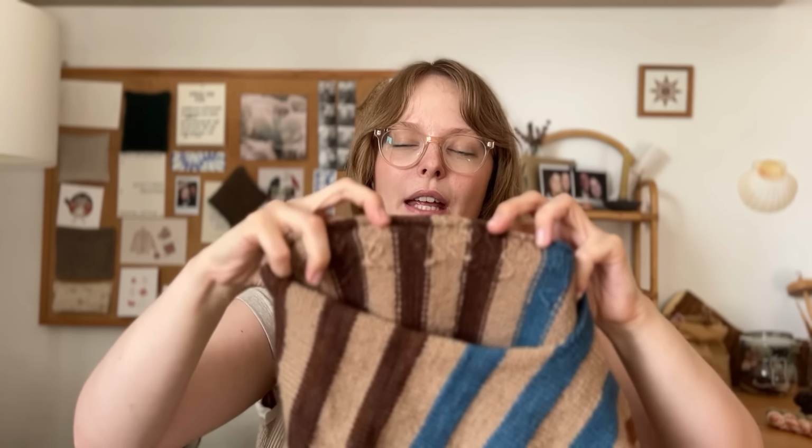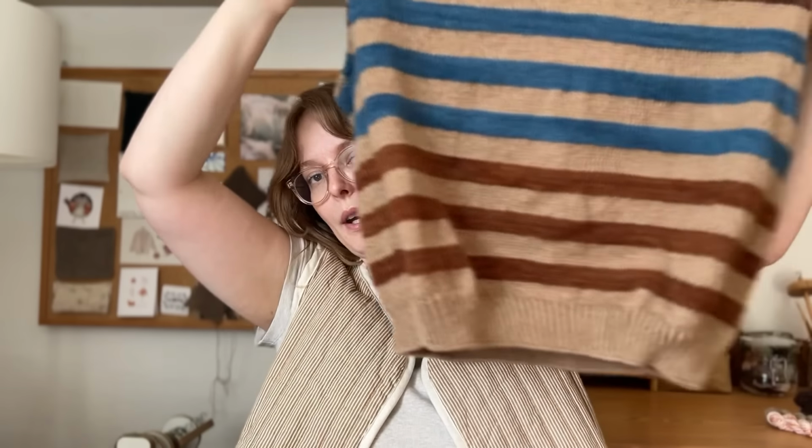This is also how the inside of my first version looks like. I always like to weave the ends in like a zigzag manner, so the fabric stays stretchy. It's something I've learned very early on in my knitting journey. So yeah, I finished the whole body.